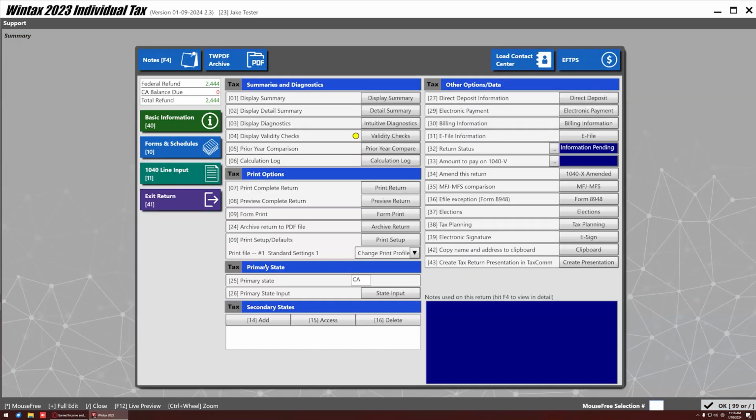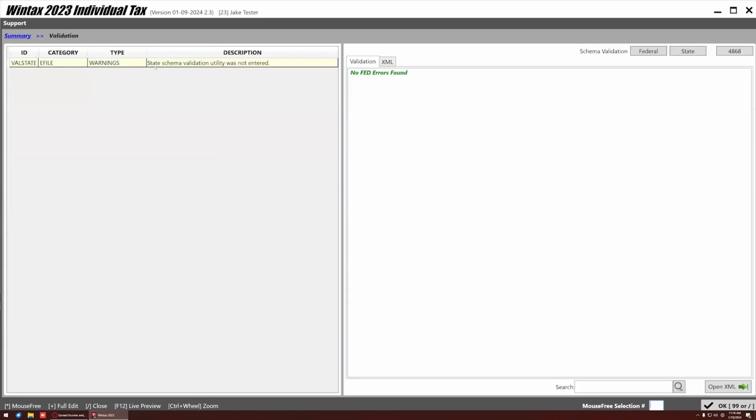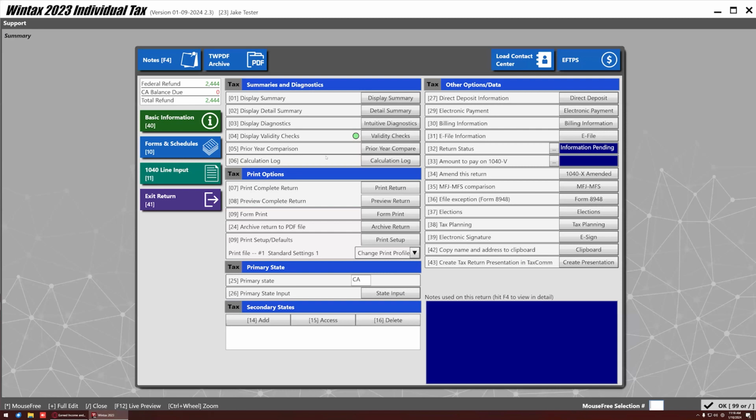Okay, so we're back in our summary. Again, I wouldn't be able to show the state. We do have an issue with California that we are working on, but we do see validity here, and it says the state schema has not been entered.